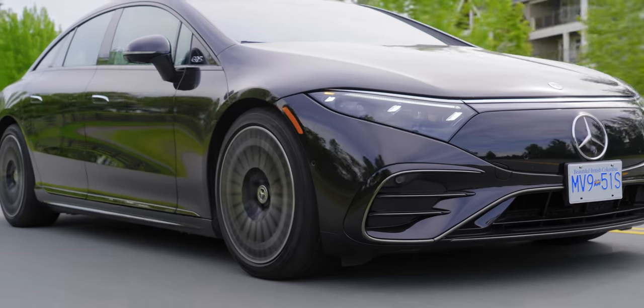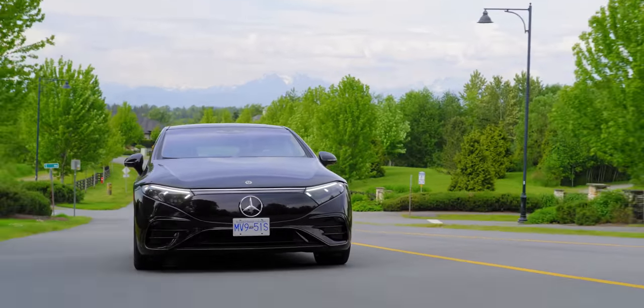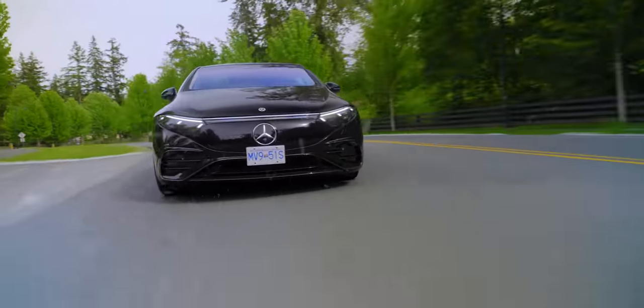In the end, it's not worth $160,000 Canadian. When are you guys even gonna buy this anyway? Like, how many oligarchs and oil barons that want an electric vehicle do we have in here?